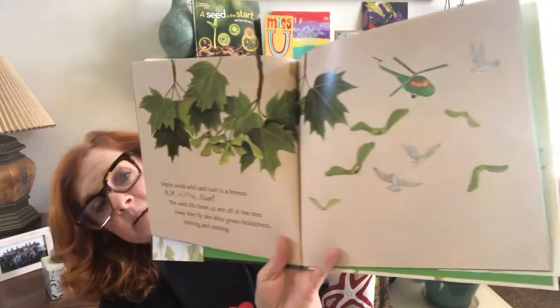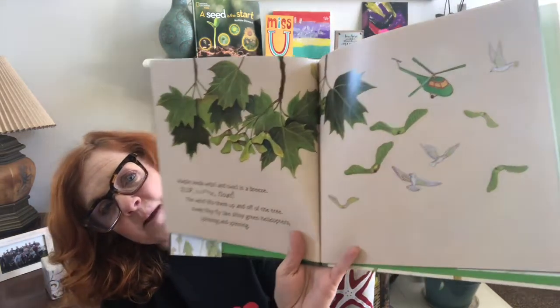Maple seeds whirl and twirl in a breeze. Flip, flutter, float. The wind lifts them up and off the tree. Away they fly like shiny green helicopters, spinning and spinning. Look like birds too.